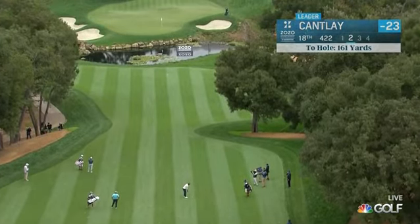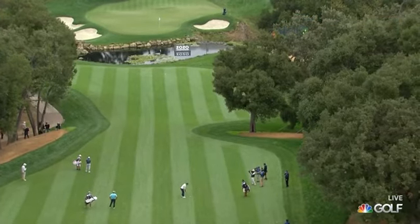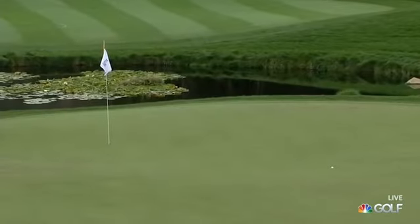Well, these clubs from this length are usually right on line. Can he get the right distance? Pressure's all on Cantlay now. He's trying to peel it in there too, and just didn't quite get it to spin enough. No. Here it comes back. Did check up, nicely. The ridge behind it. Here it comes. Yeah, it's got that slope a little bit.